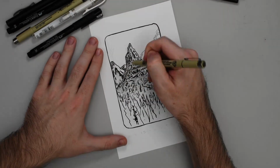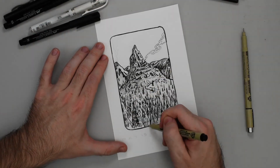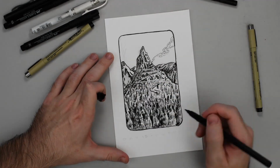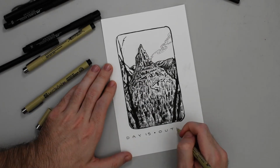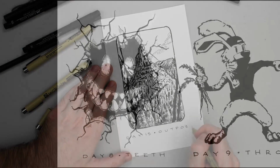I really like that it's subtle in this piece, and really the only giveaway is the smoke kind of trailing off the top of the house. It really gives a sense of isolation in the environment that I kind of like. And as I put the final touches on this little outpost, let's go ahead, put these all together, and take a look at the full set of Inktober 2020 Week 2.